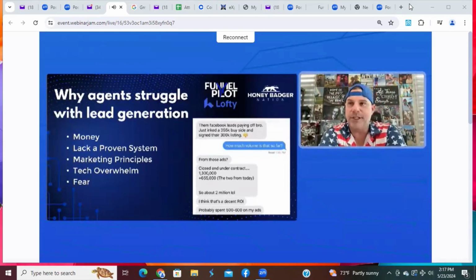And we all know that everybody should already be here, but they're not. So we just got to keep adding value. That's what we do. And so tech overwhelm is a big piece of it. And then just fear, like, man, you don't know what you don't know. I don't know if this is going to work. That's a lot of the reason.